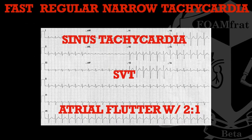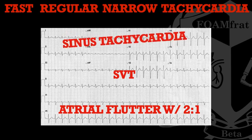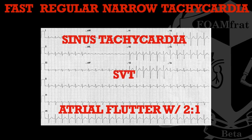And so anytime we're presented with a fast, regular, narrow complex tachycardia, just remember it can be one of three things: sinus tach, SVT, or atrial flutter with 2-to-1 conduction.